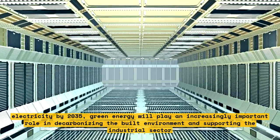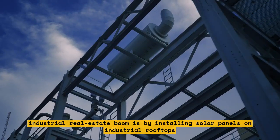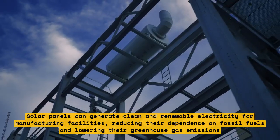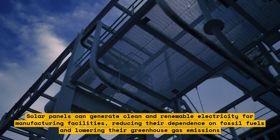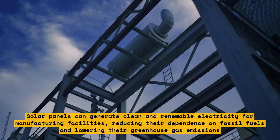One of the ways that green energy is fueling the U.S. industrial real estate boom is by installing solar panels on industrial rooftops. Solar panels can generate clean and renewable electricity for manufacturing facilities, reducing their dependence on fossil fuels and lowering their greenhouse gas emissions. But what are the benefits and challenges of this option?